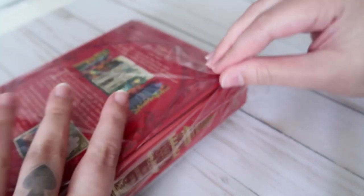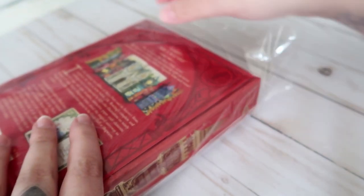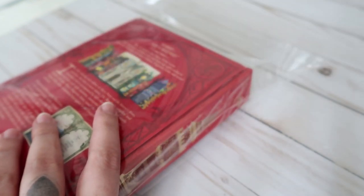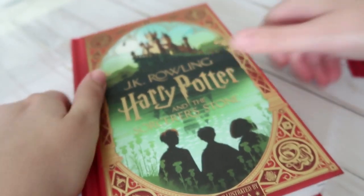So I'm going to go ahead and open it just so we can look at it. I do think when I'm not reading it, I will probably keep it in this plastic just so it stays safe, at least for now. You know how some people like to peel the plastic off of brand new things right away. I am very hesitant, and I like to keep the plastic on as long as possible. But we're going to take it out just to get a little quick look.